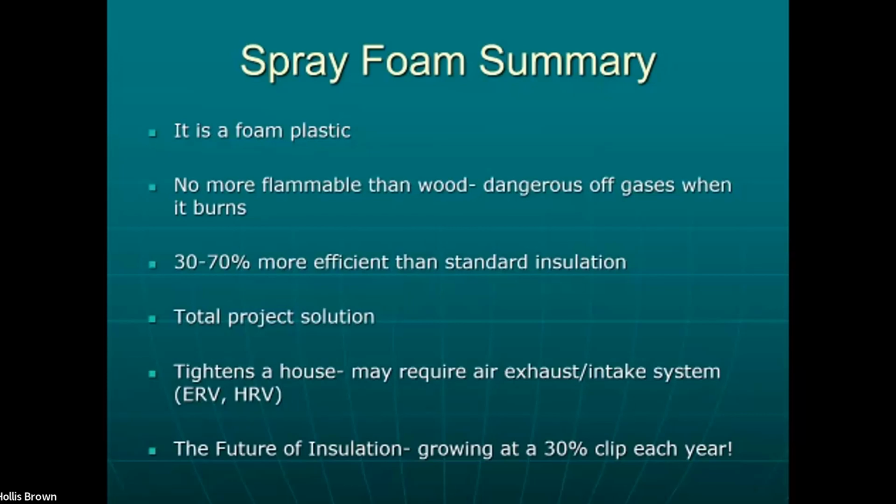It is 30 to 70% more efficient than standard insulation. We've seen houses' utility bills cut by 70% by doing conditioned crawls and unvented attics. It makes a world of difference. It is a total project solution.